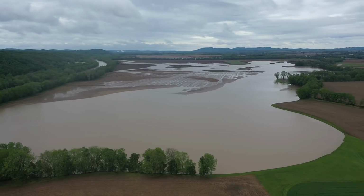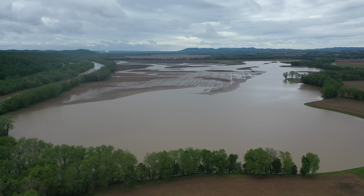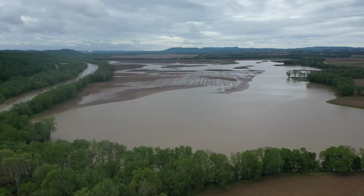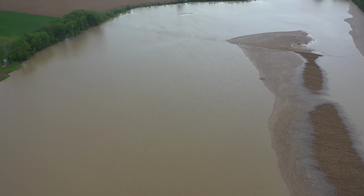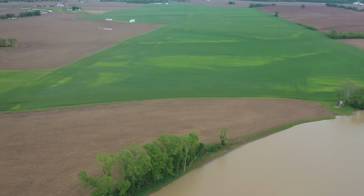Just straight ahead, you see a field with water kind of in it. There's a ditch that separates that 28-acre field and the big field. Here's what it looked like the last time I saw it. That was when I was planting it. That was only a week ago. But it is what it is. This is the property line here. This is a 30-acre field. I believe it was in the very last vlog that I did. We were planting that field. That was the first time we'd used the Case IH planter.